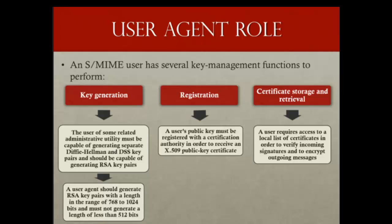User agent role. An S/MIME user has several key management functions to perform. Key generation. The user or some related administrative utility, one associated with LAN management, must be capable of generating separate Diffie-Hellman and DSS key pairs and should be capable of generating RSA key pairs. Each key pair must be generated from a good source of nondeterministic random input and be protected in a secure manner. A user agent should generate RSA key pairs with length in the range of 768 to 1024 bits and must not generate a length of less than 512.